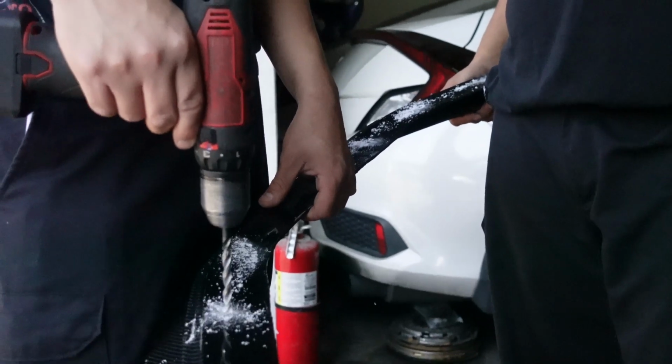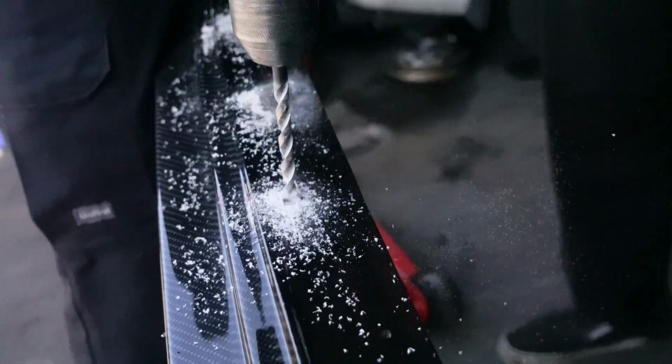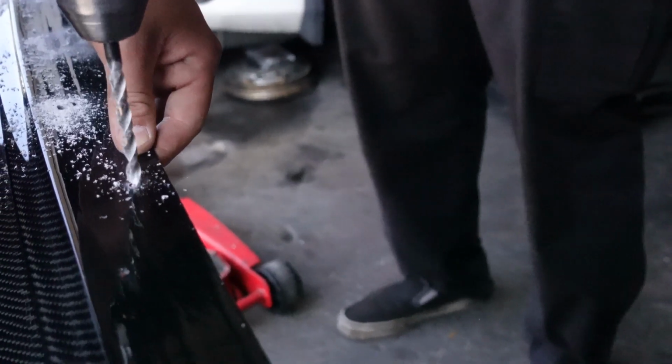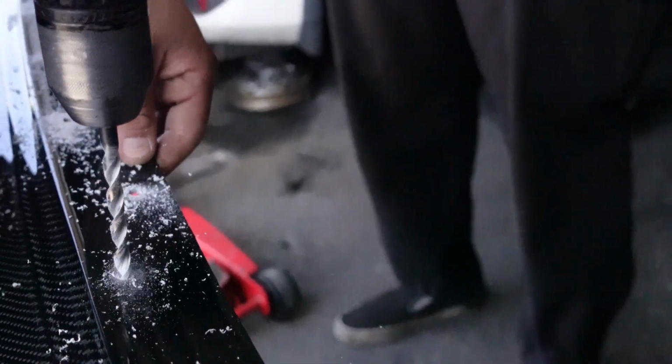Okay, as reference, what we're doing here is we're making these holes, using these two upper ones, a little bit bigger, just so we can mark the holes of what we're going to pour. And of course, we're going to have to make these bigger anyways for the rivnut. I'm assuming you don't need to do this if you're using the stock hardware. Correct. If you were going to use stock hardware. There is stock hardware with this.